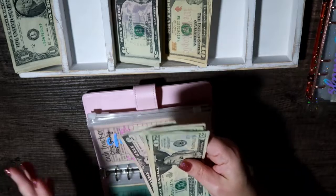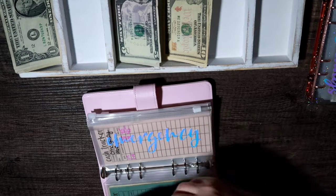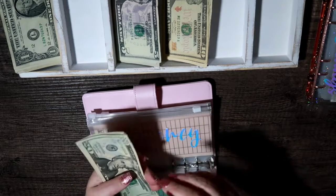How much did we save? Where did our money go? We reconcile our envelopes, all that jazz. You'll get that video as well if you're interested in budgeting.